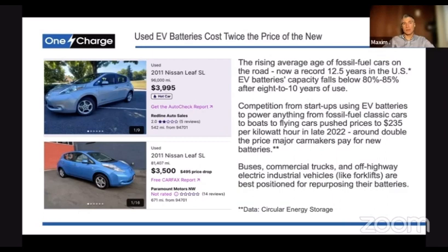Looking at the EV market, on which I'm not a specialist because I'm concentrated on the industrial side of things, we can see that the rising average age of the car is now at a record high at 12.5 years. This is partly an economic situation, partly because the cars are getting better. The cars just run and run and run.